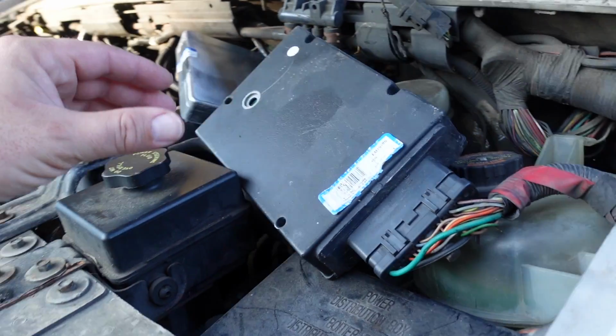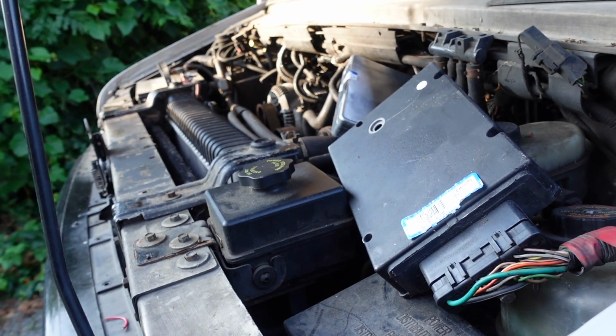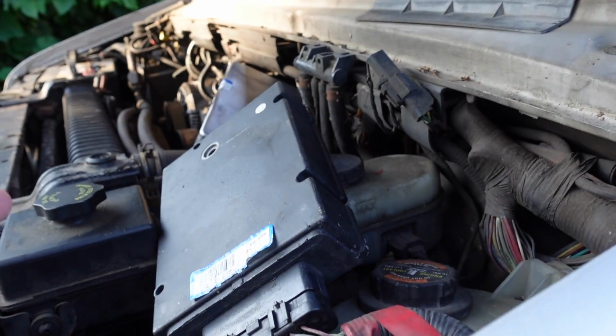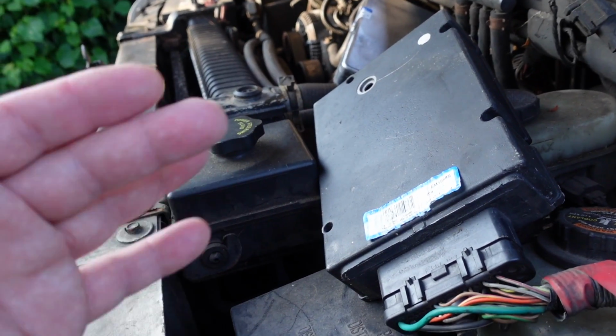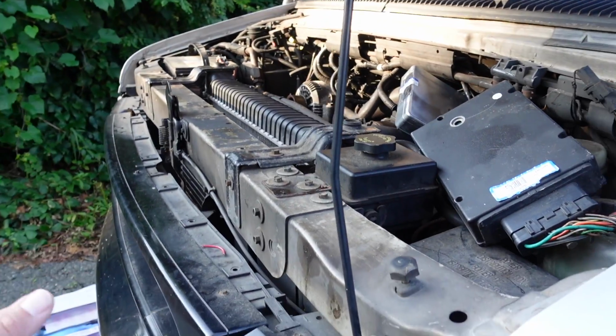I did try a different IDM, but the IDM that I tried was kind of an older one. It was sitting around. I found it local on Facebook Marketplace. It seemed like it was wet, might have had a little bit of damage to it, so it could potentially be the IDM that's wrong. Again, I don't know. If somebody knows stuff about diesels, this might be a really easy fix.